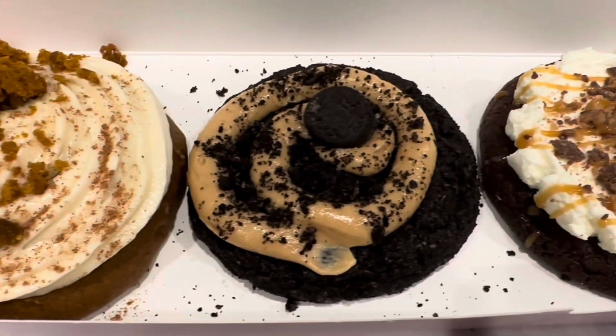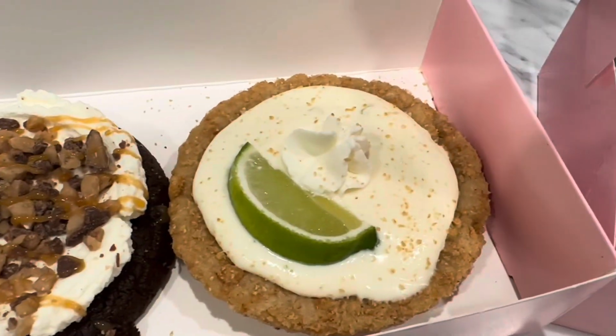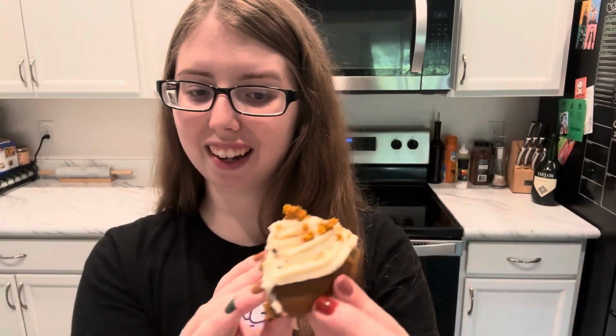This one, key lime pie, and toffee cake are all chilled flavors, and the other two are nice and warm. I'm gonna chop these up and let's get tasting. Flavor we're gonna do today is this caramel pumpkin cake. So let's kick off this fall season right with this deliciousness.